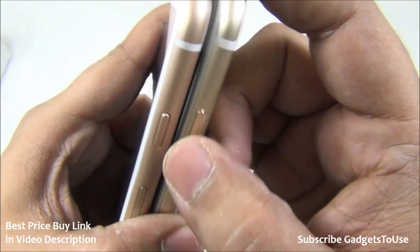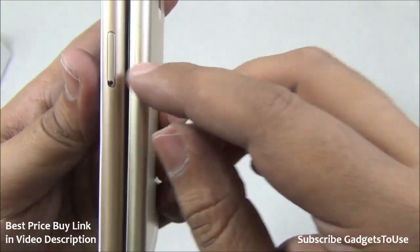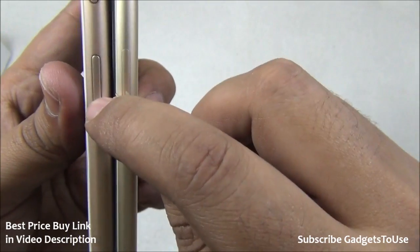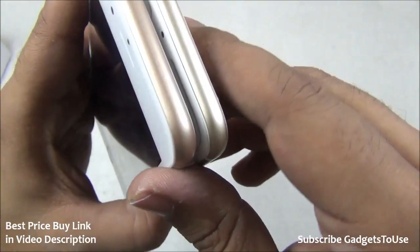And once you press this key, it will have a lot of flex, whereas this one will not have that much flex. Over here we can see the SIM tray, which is a metal tray over here, and it is a plastic tray over there. So once you take this tray out, if it is plastic, then definitely you are holding an iPhone 6 which is fake.